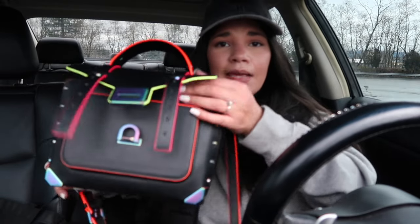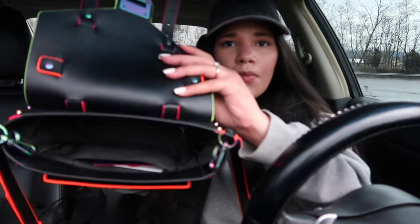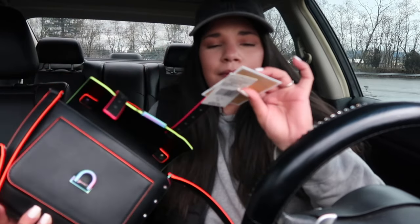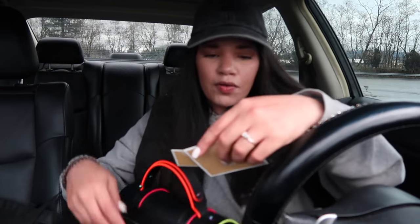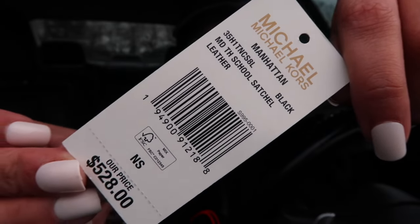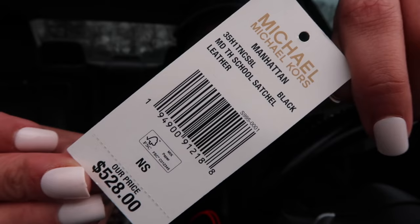That is everything I keep in my handbag. All empty. Oh yeah, I brought the tag and booklet to give you guys the name in case you were interested in purchasing it. So it's called the Manhattan Leather School Satchel. If you wanted to take a screenshot of that.